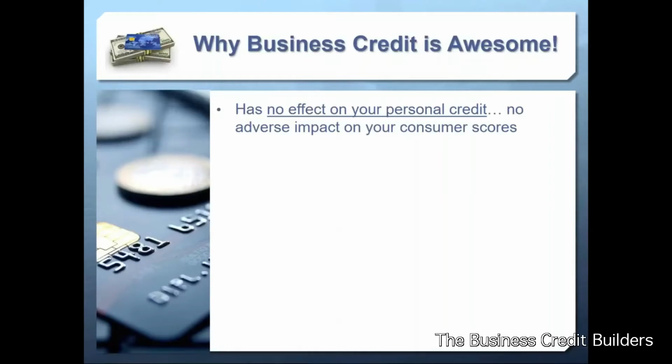So you could even max your credit cards out and not adversely affect your consumer scores at all, because your consumer credit won't be affected because the accounts are only reporting on your commercial credit reports. Plus, even if you have good credit, well, then you don't want to have inquiries on your consumer credit reports unless you want to. And in the commercial world, you have the ability to get a lot more loans and credit lines when you have few to no inquiries on your credit within the last 6 to 12 months.